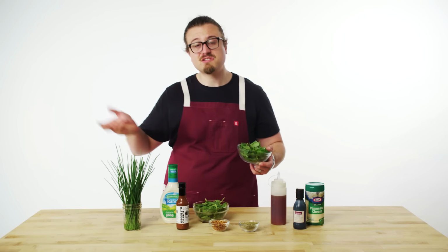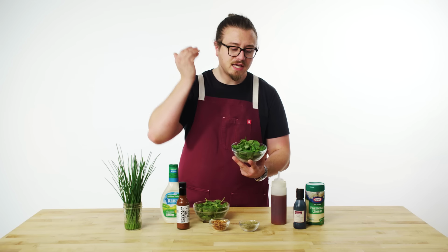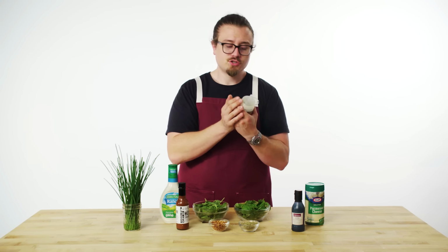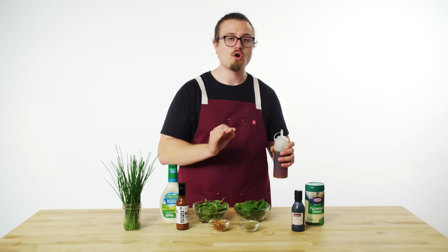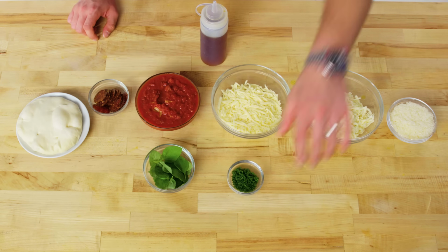Basil. Yes, it's herbaceous. Yes, it's fresh. But somehow, it is arguably one of the most iconic ingredients in pizza known to man. I love it in a pizza. Last, hot honey. I love hot honey on a pizza. It's not gonna overpower the flavor. It's gonna come together to create a harmonious flavor that's a little bit spicy, a little bit sweet, but it's not taking away from what we worked hard on. I'm gonna say yes to this. My final choices are hot honey, fresh basil, and fresh sliced chives.